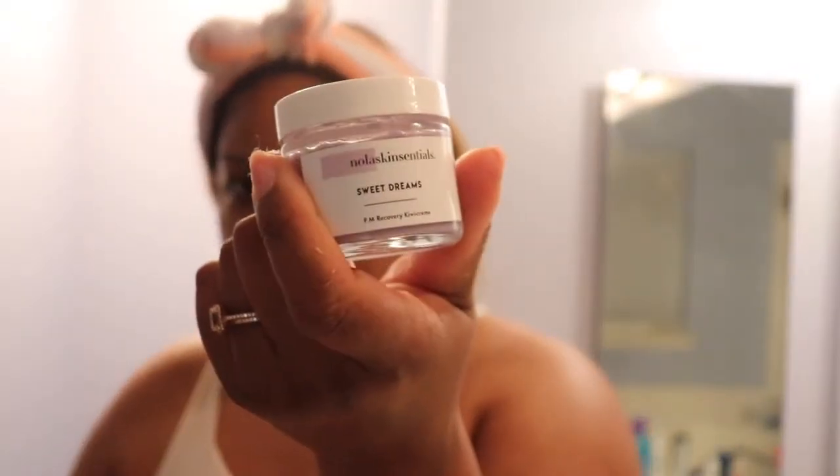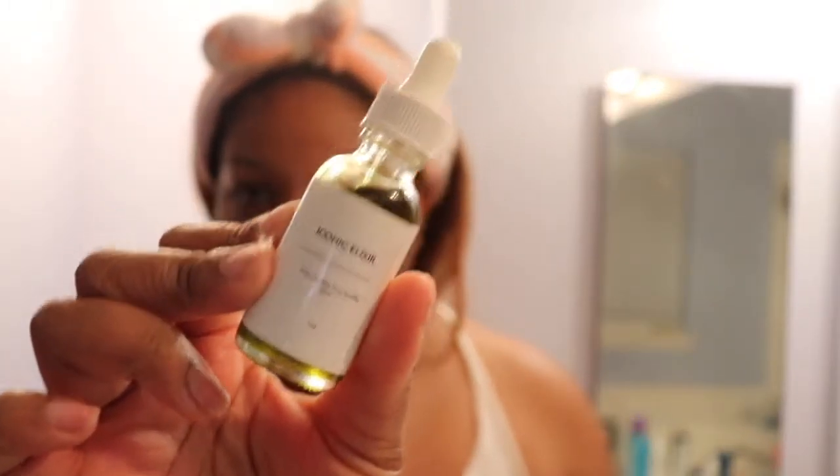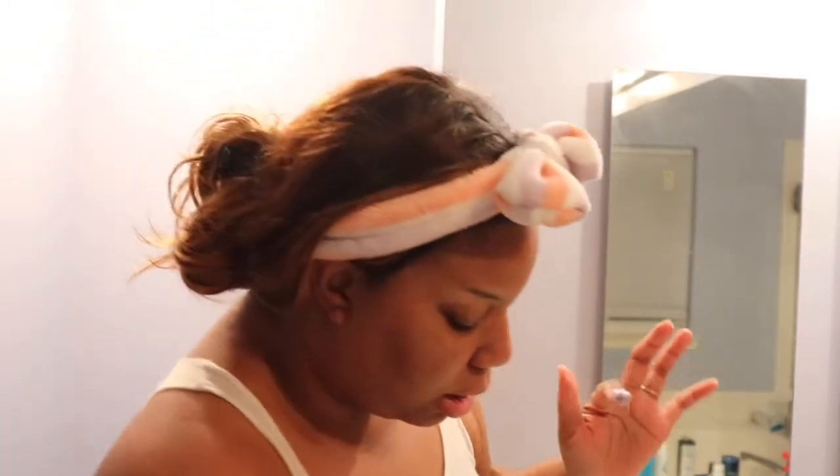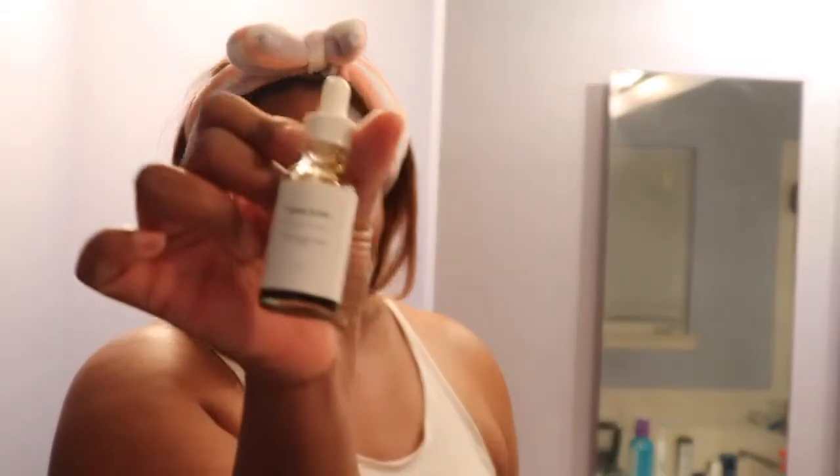Sometimes I'll put on the NOLA Skin Essentials Sweet Dreams PM Recovery Cream and then follow that up with the NOLA Skin Essentials Iconic Elixir. Today I am developing a pimple right here. So I'm going to put on this PM cream and then I'm going to top it off. I just go to sleep greasy and I love it.